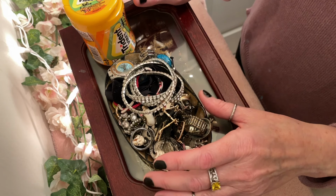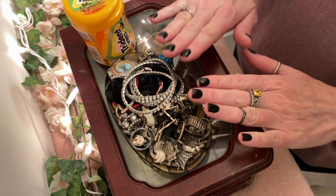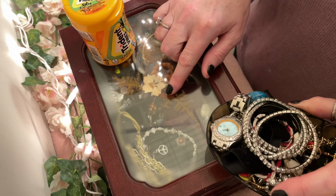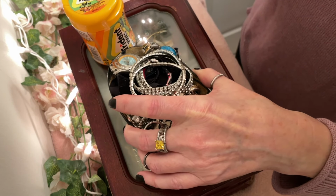Today I'm going to be doing a whispered jewelry rummage, as evidenced by the jewelry here. I also have some jewelry inside this, and then there's a drawer down here that I'm going to hopefully get through.